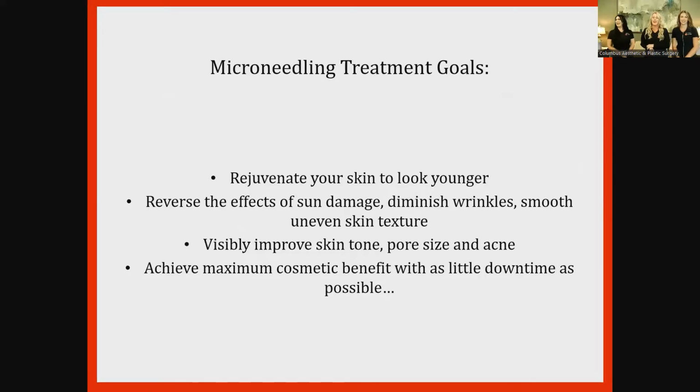So the main goal of microneedling is, like I said, it's going to help to stimulate collagen production, which is great for a variety of skin concerns. I love doing it for all clients because it really helps with any concern that you might be having. It's great for fine lines and wrinkles, somebody that's having texture issues, for pore size, and my personal favorite, I love doing this treatment on my acneic clients.